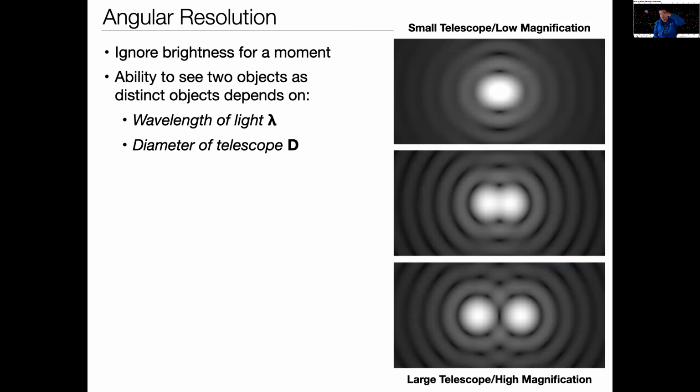Okay, and over here on the right, these are images of two stars, roughly equal brightness, right next to each other. And at the top, we have the view through a small telescope, that is to say a small diameter telescope, or a telescope at very low magnification. And what you can see is one bright spot. Okay, you can't really see two distinct stars.